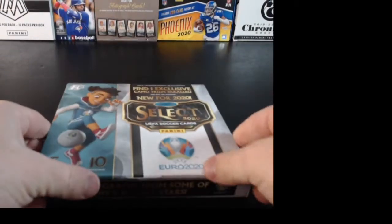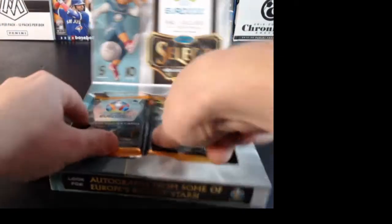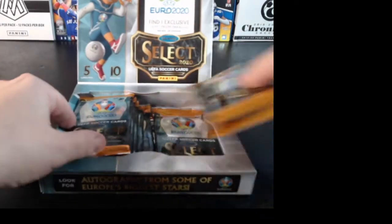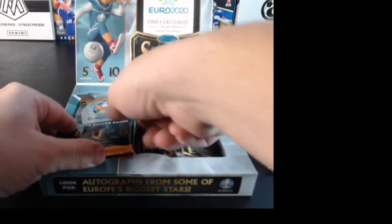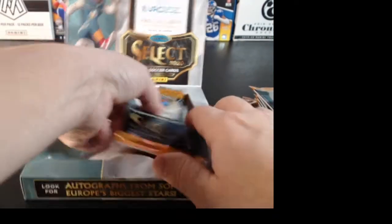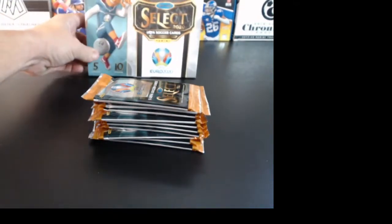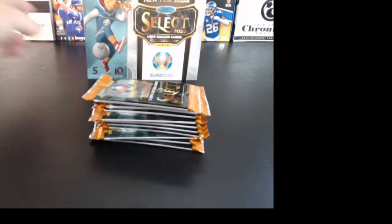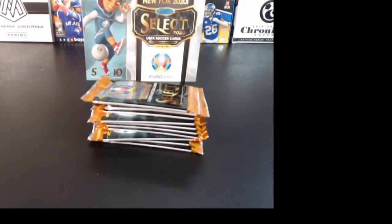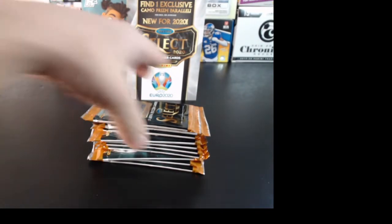So there's your box. You got one exclusive camo prism parallel per box on average. Here's all of our cards. We've really, really grown to like this product. I'm sure it's going to go up in price as the tournament approaches, since the tournament got moved to 2021. And let's see how it goes. Okay.